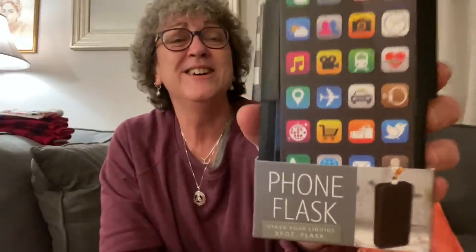And the last thing in this haul before I show you my friend mail. This, I was like, oh my God. I haven't seen anybody else haul this. I found it on a clip strip in the area where they have the glasses and stuff. It's a flask that looks like a phone. It's a phone flask. What? I'm like, oh my God, it's a real flask.